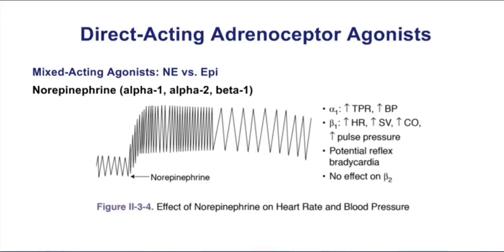So when I give norepinephrine at the arrow, do you notice the blood pressure goes up? What receptor caused that effect? Well, that was alpha 1 vasoconstriction, increasing TPR, thereby increasing blood pressure. At the arrow, I see an immediate beta 1 effect to increase the heart rate. So initially it's alpha 1 and beta 1.